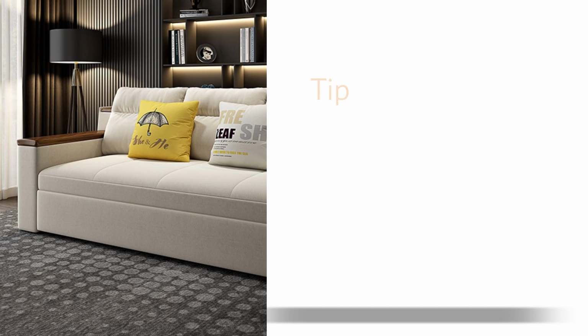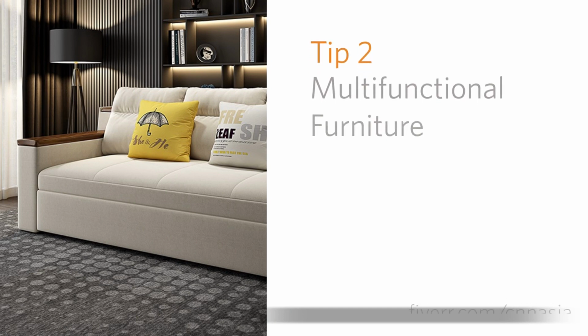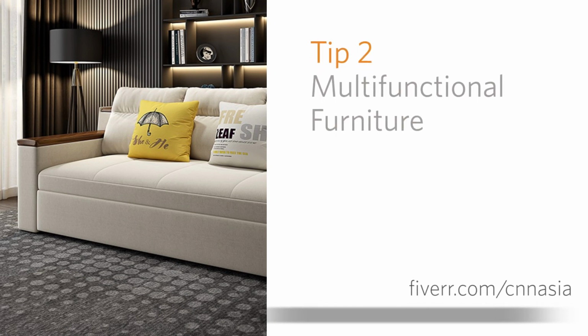Tip number 2. Utilize multifunctional furniture. Multifunctional furniture, such as a storage ottoman or a bed with built-in drawers, can be a great way to add extra storage to a small space.